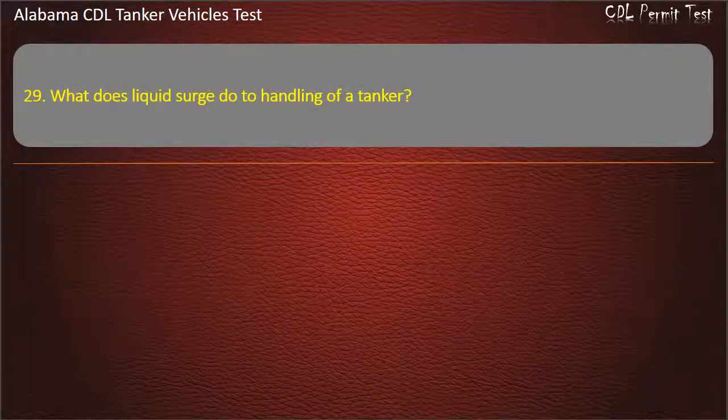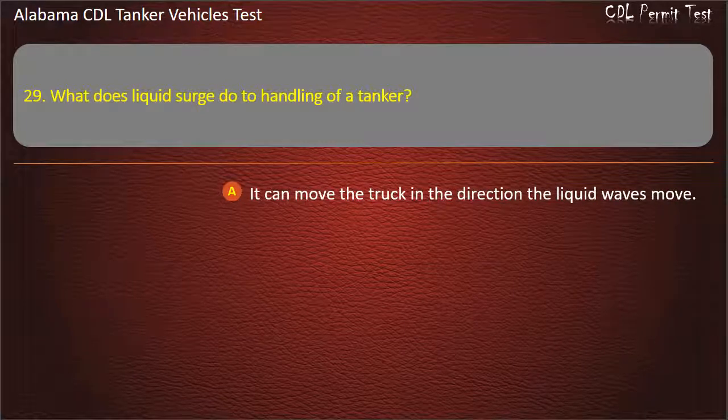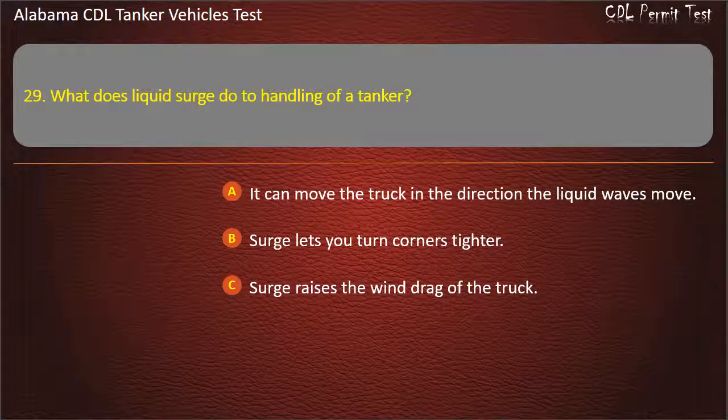Question 29. What does liquid surge do to handling of a tanker? It can move the truck in the direction the liquid waves move. Surge lets you turn corners tighter. Surge raises the wind drag of the truck. Answer. It can move the truck in the direction the liquid waves move.